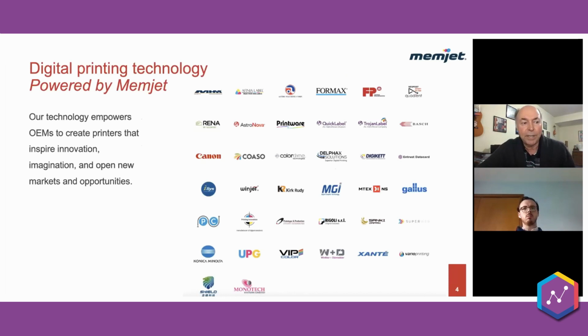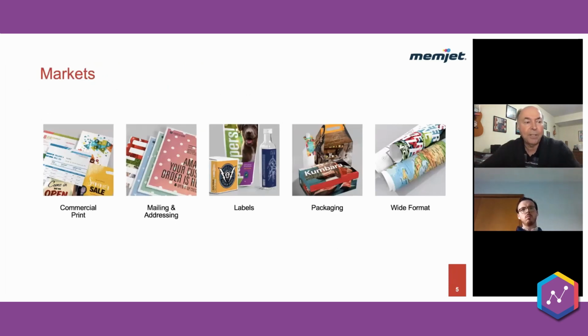Memjet sells print technology to our OEM partners. They then develop printers and presses to meet market needs. Our OEM partners become the face to the customer, managing their needs and helping them achieve their business growth. Our partners are active in commercial, mailing, packaging, wide format, and label printing. And they range from large companies to mid-sized companies and even to smaller specialty companies. But altogether, tens of thousands of Memjet printheads are at work today as we speak in various applications.